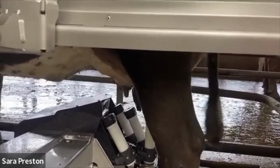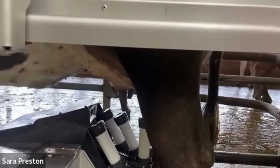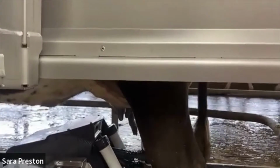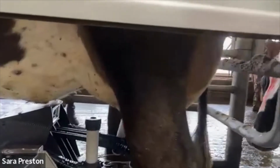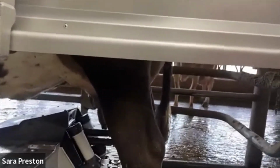The robot's just scanning here to find those teats. It helps if the cow stands still. They're not always perfect, but it does a fairly good job. Sometimes they like to kick a little bit. This is a younger one that just came into the herd. So sometimes we have to pet her a little bit and make sure she's okay and calm her down.